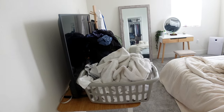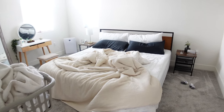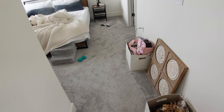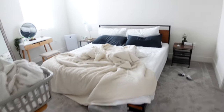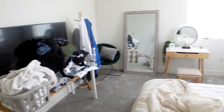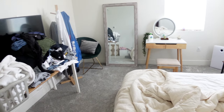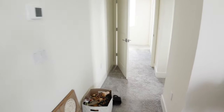So I do have this laundry to put away, and we're going to be changing the sheets and the bedding, so don't mind that. But it's a nice size room. I do have some stuff here to put away as well, but for the most part, this is what we have, what we're working with. I put the TV and the coat rack right there, vanity, air purifier, all that good stuff. So I really like this room. It's nice and cozy. I did show you the closet, so I'll just put in that clip.